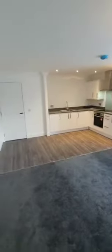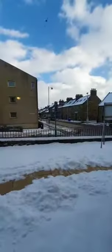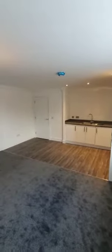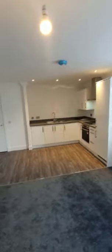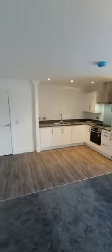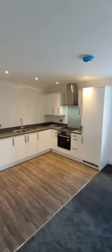So lounge area here, like I say, is nice and spacious, bright, open plan kitchen. Now the window view is straight down the Bonnygate, which is good. Central location, you've got a lot of shops on the doorstep, you've got the Co-op across the road. You also have good access links to transport, and of course we've got the train station, everything in Cupar as well.